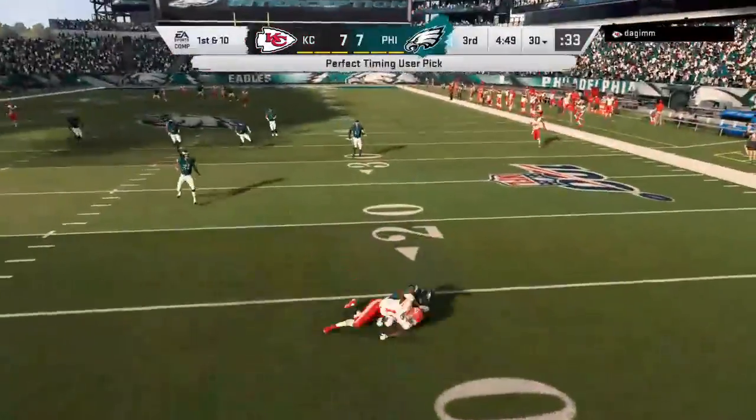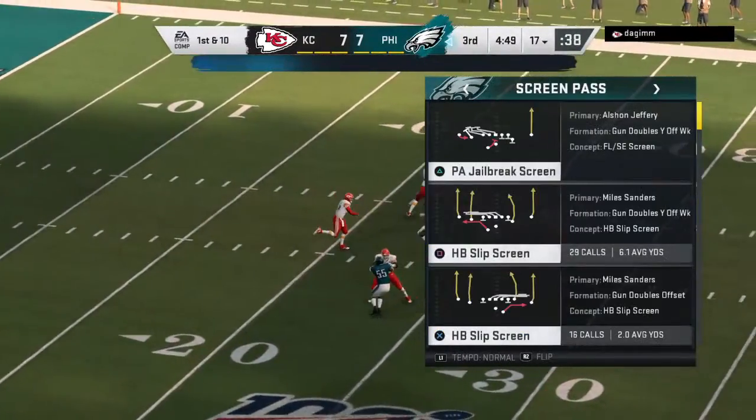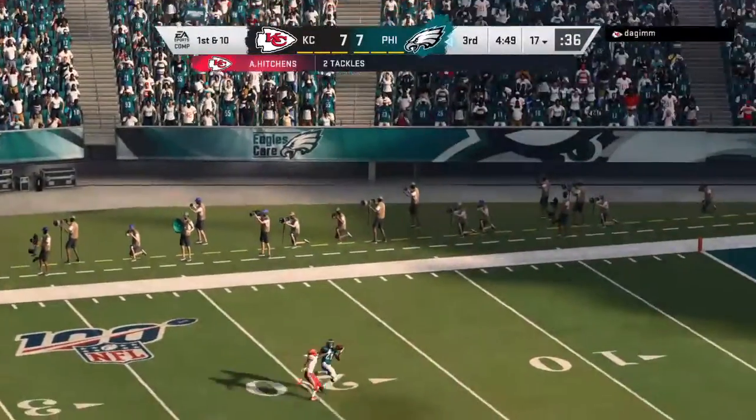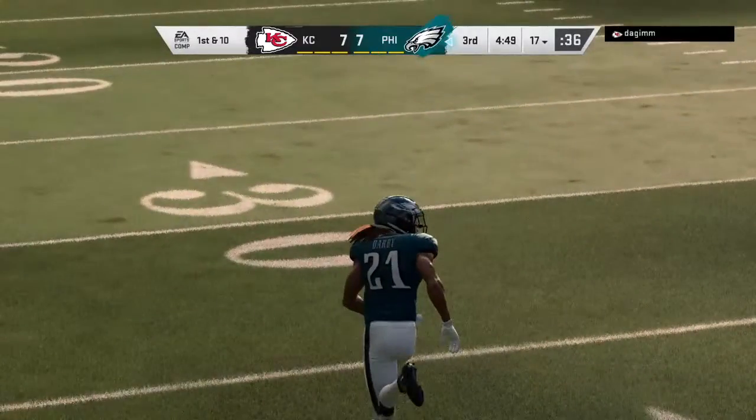Now a clash of bodies here, and it's intercepted. Picked off by Ronald Darby. And a big turnover there as his guys will get the football back. The Eagles take over first and 10 at their own 17-yard line.